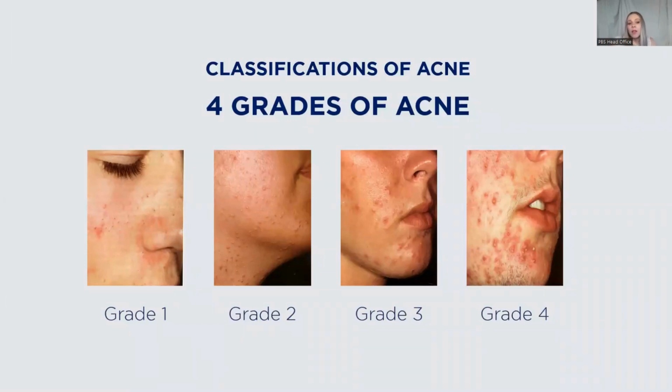So acne can be subcategorized into 4 different categories of acne. So we've got our grade 1 acne here, and this is our mild acne. Most people present with grade 1 acne. They're showing whiteheads, they're showing a few little blackheads there, but not too much inflammation going on just at this moment. Our second grade of acne is our moderate acne, and this has not only our blackheads and our whiteheads, but we're starting to see different papules and pustules starting to come up onto the face. These 2 grades, 1 and 2, are typically seen predominantly on the face.